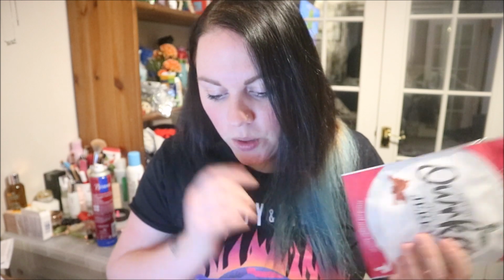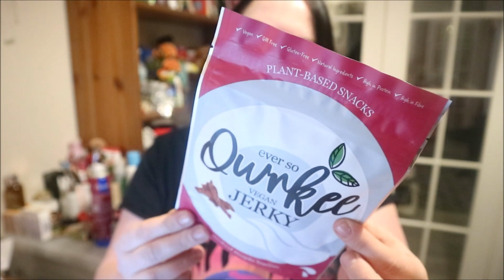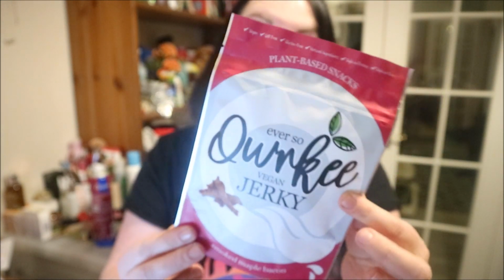I'm gonna have to get Ben in a minute to try all these. This is Quirky plant-based maple bacon jerky, $2.99. Quirky are on a mission to bring you plant-based tasty nutrition without any compromise. They believe plant-based foods are a better way to feed yourself and the planet. Quirky is available in 4 different flavours and high in protein and dietary fibre. So I'm very excited for that. There's sriracha hot chili, smoked black pepper and sweet and spicy barbecue. That sounds amazing. Very intrigued with this.